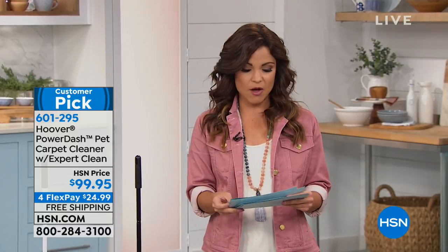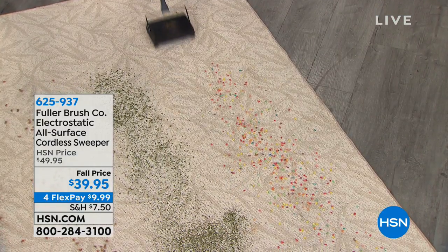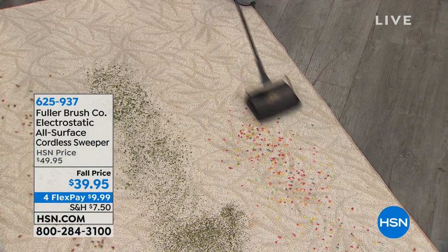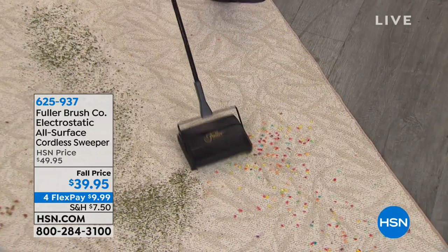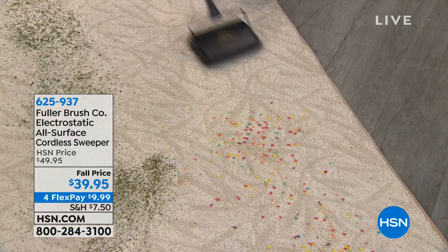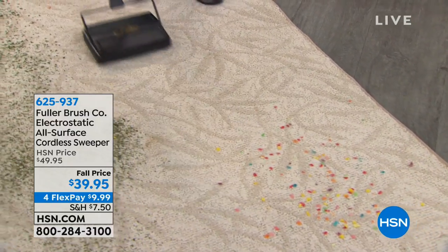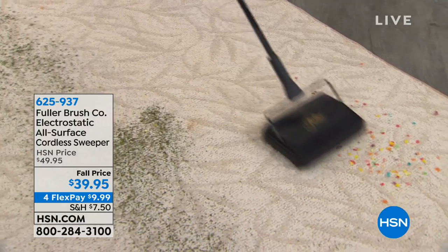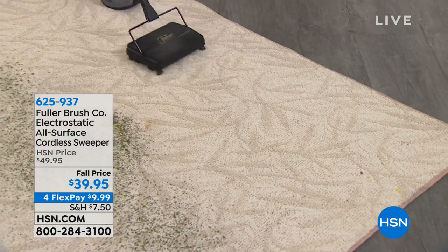Okay, we're going to move on now, and we're going to let that heavy, corded, normal vacuum that you typically would use take a break. If you want something that requires no plugs, no batteries, no cords, it actually uses the power of science to create its own electricity. Thank you, science, because look what we can do with the Fuller Brush Electrostatic Cordless Sweeper. And I have John Florell here cleaning up what looks like a typical morning in my house. Cereal, right? All over the rugs. Well, we've all got those spills that you really don't want to drag out that heavy vacuum cleaner for.